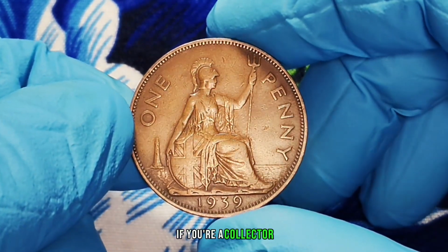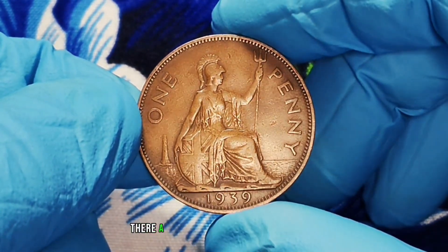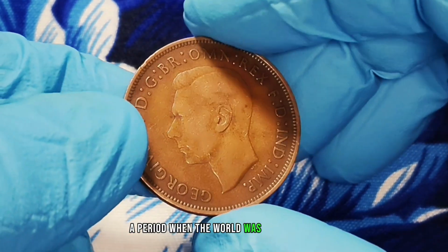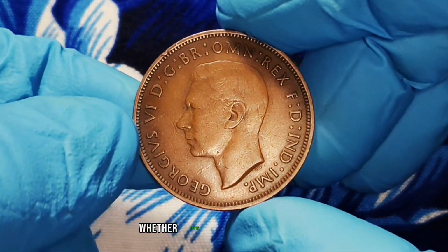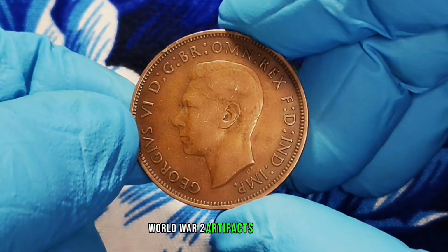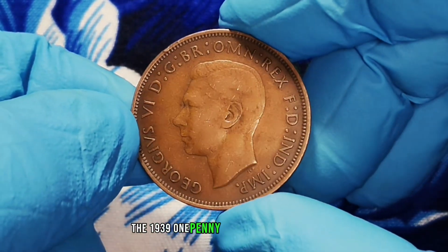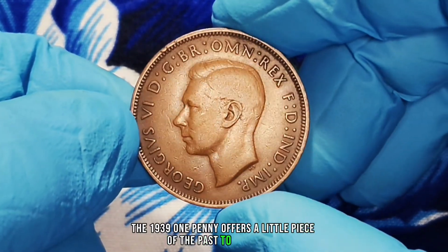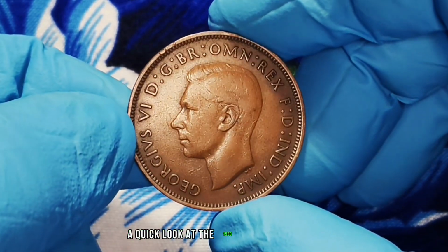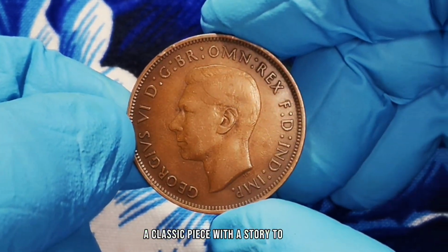If you're a collector, coins like this are more than just a monetary investment. They're a window into a particular time in history, a period when the world was on the cusp of change. Whether you're interested in British coinage, World War II artifacts, or simply beautiful designs, the 1939 1 penny offers a little piece of the past to hold on to. And there you have it, folks. A quick look at the 1939 UK 1 penny coin, a classic piece with a story to tell.